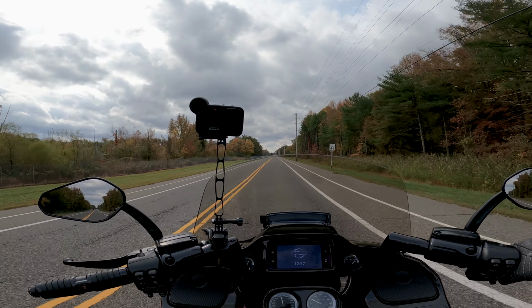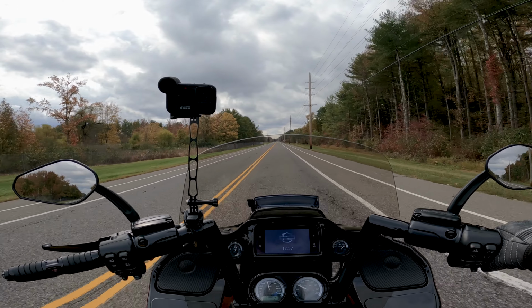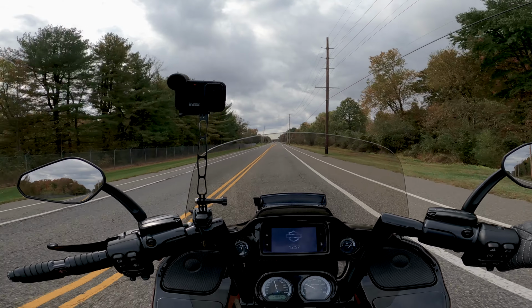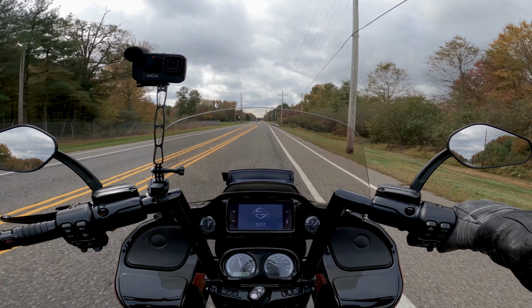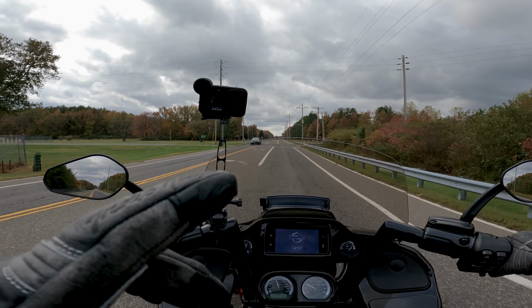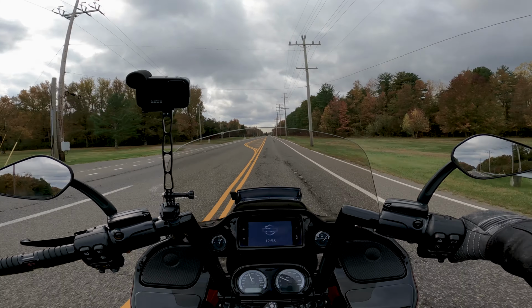I've had a Clear View windshield on my KLR, and I absolutely loved it, made it into a great touring bike by giving you all that wind protection. I've had the touring windshield on the Ultra Limited, as well as one of their smaller shields. And they sent me this, an extra large, light gray shield.